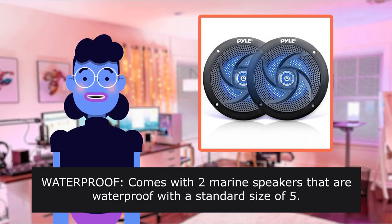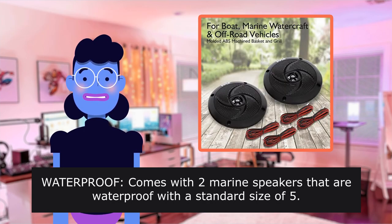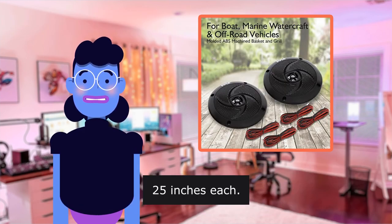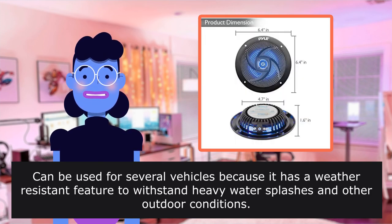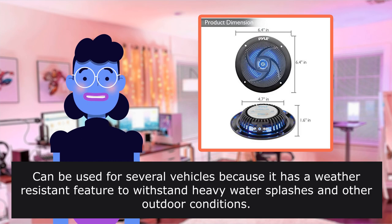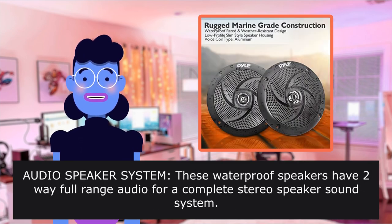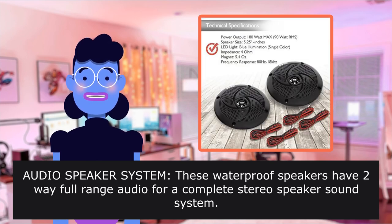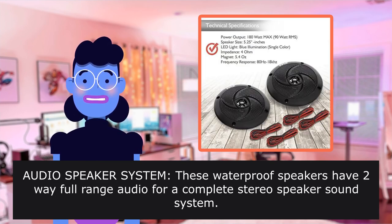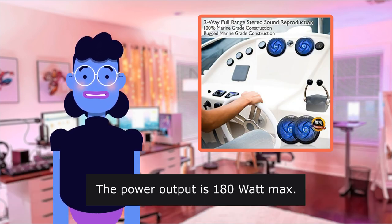Waterproof. Comes with two marine speakers that are waterproof with a standard size of 5.25 inches each. Can be used for several vehicles because it has a weather-resistant feature to withstand heavy water splashes and other outdoor conditions. Audio speaker system. These waterproof speakers have two-way full-range audio for a complete stereo speaker sound system. The power output is 180 watts max.